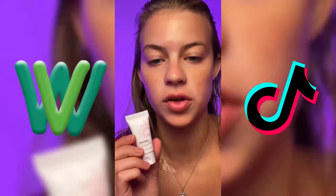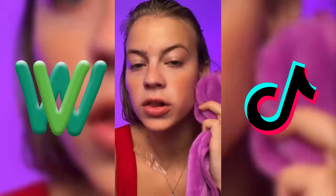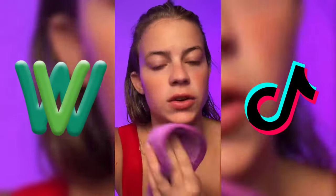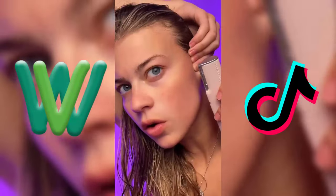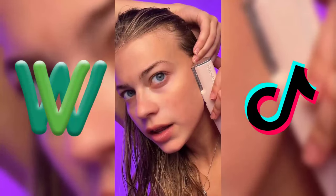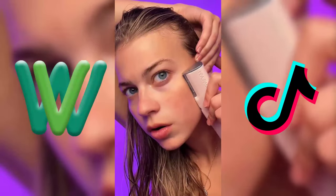I got it. The directions say to start with this to prep the skin. I think it's a cleanser. Yes, it is in fact a cleanser, so I'm gonna put this on and then go rinse it. All clean. I don't know why I was under the impression that to dermaplane you needed like oily skin or moisturized. The skin is clean and dry, let's power it on. Okay, so holding my skin tight and then putting it at a 45 degree angle and doing short strokes.